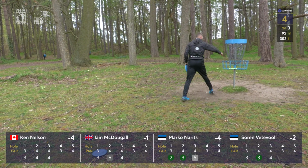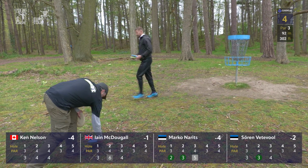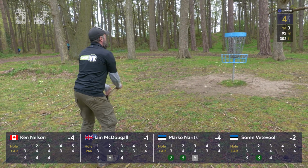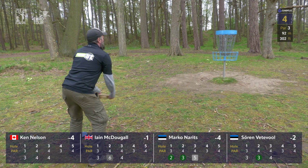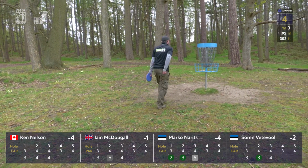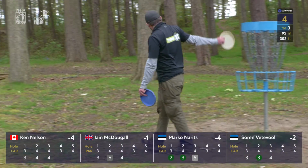Nice clean up. Sören and Iain just to clean up his 3. Sören with the only really birdie look. Yeah, it's nothing given on hole 4.